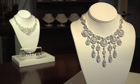Nadri jewelry is meant to last a lifetime. The quality is the best you can buy. The designs are timeless. It is heirloom quality.